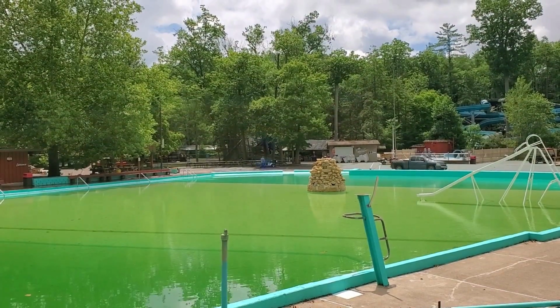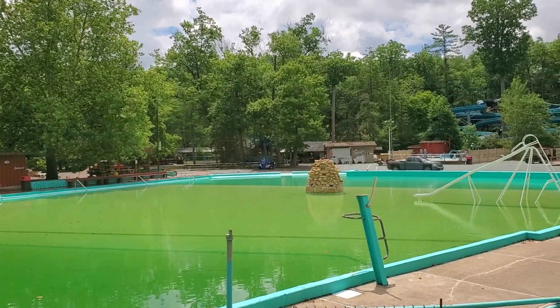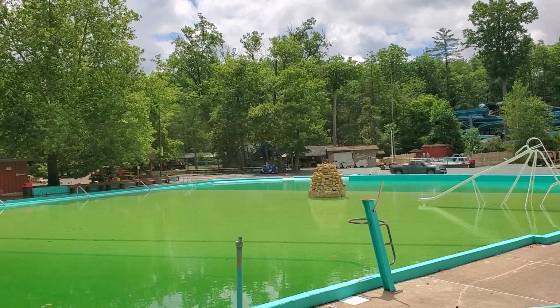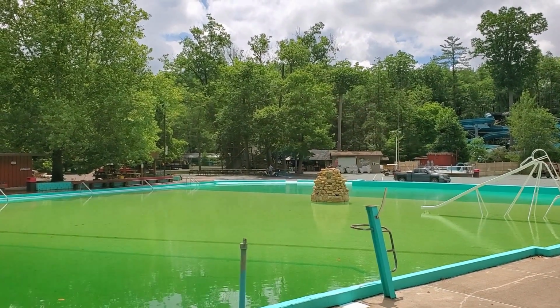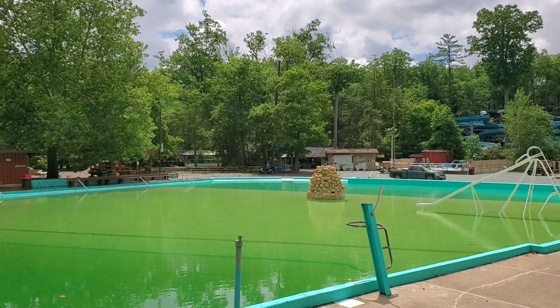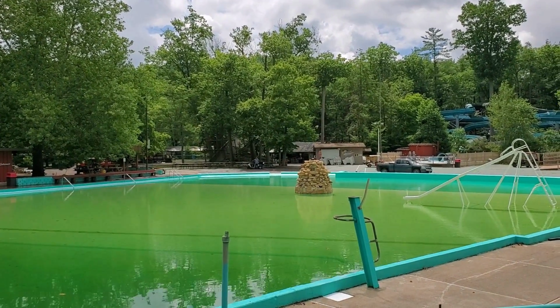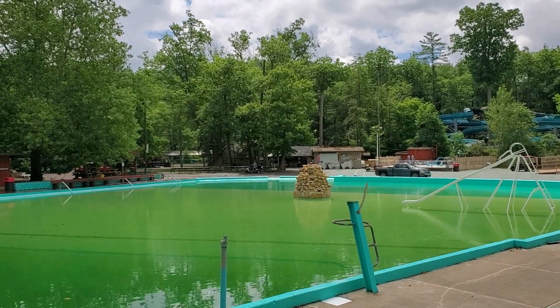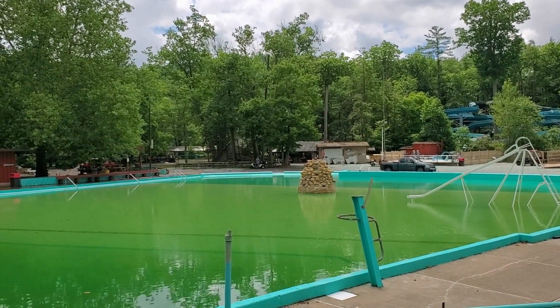So Knoebels Crystal Pool is not so crystal clear today. That's because it's not open yet. They are going to be opening in a couple weeks, they said, probably towards the end of July. And the pool will look pristine when it's ready to open. Right now, it is closed and you can just admire it from a distance, but rest assured it will be open tentatively towards the end of July.